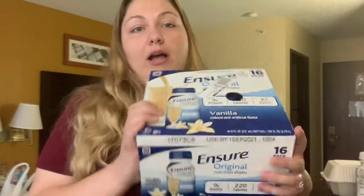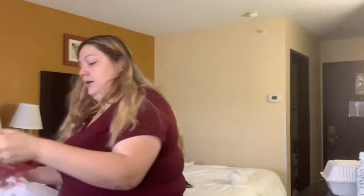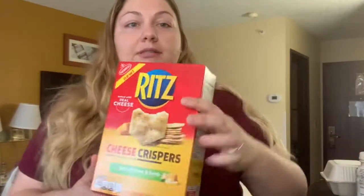Today I'm gonna be doing a grocery haul. We just got back from Meijer's and we picked up a couple of goodies and I'm gonna go ahead and show you guys. So first things first, we got two boxes of Ensure, vanilla ones. We got some bananas. My husband got these for himself. They're Ritz crackers or something.